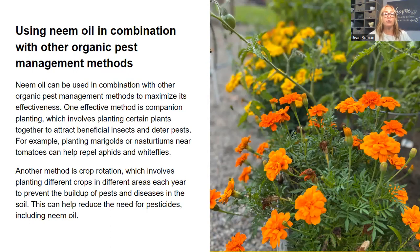So another method is crop rotation, which involves planting different crops in different areas each year to prevent the buildup of pests and diseases in the soil. And this can definitely help to reduce the use of any pesticides, including neem oil.